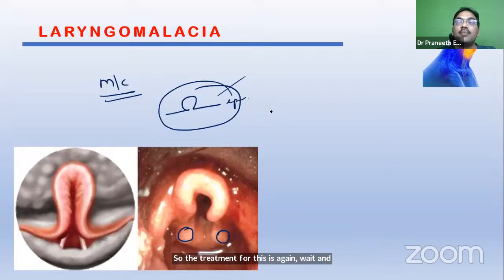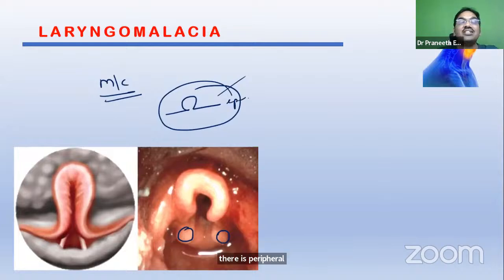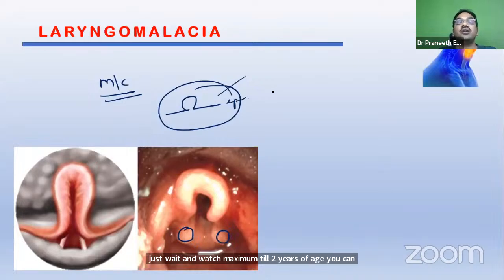Inspiratory stridor, because the upper respiratory tract is involved, inspiratory stridor will be present in the patient, not expiratory. And only inspiratory stridor, that too when you lie supine; when prone, it will improve. After having a feed, it may increase a little bit. But of course, unless there is peripheral cyanosis, you need not act immediately. Just wait and watch. Maximum till 2 years of age, you can wait and watch. Even after 2 years, if it is not getting rectified, then you have to go for a supraglottoplasty surgery.